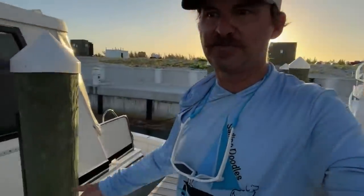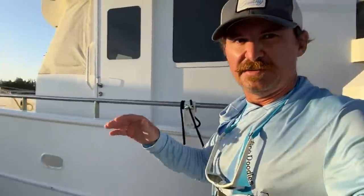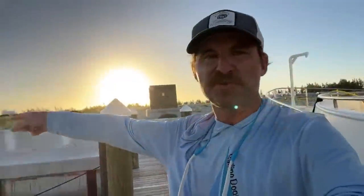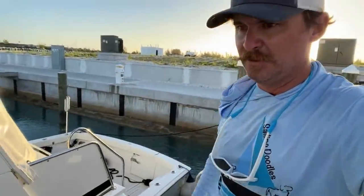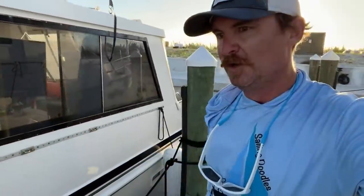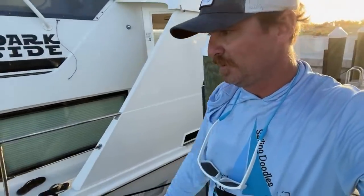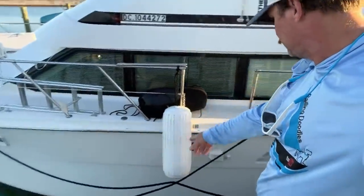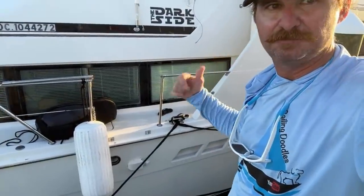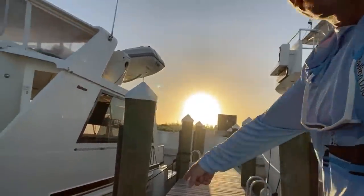So we got three lines holding us on the dock right now. We got the aft one, which is really keeping us from going forward and from swinging too far out that way. We got this one, which isn't doing a whole lot. It's keeping us from sliding forward. We got a couple up here, two of them keeping us from going forward. And then we got this one here, which is keeping us from sliding backwards. So I'm gonna disconnect this one here since it's not doing anything.